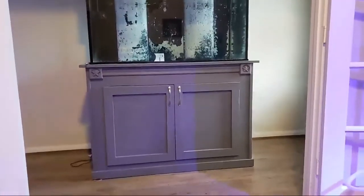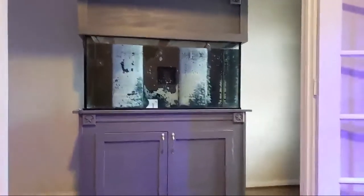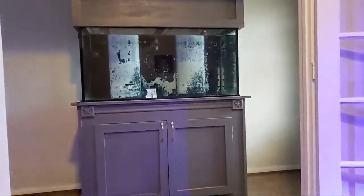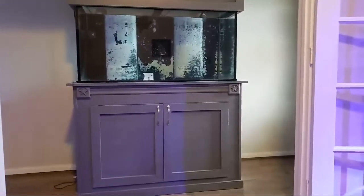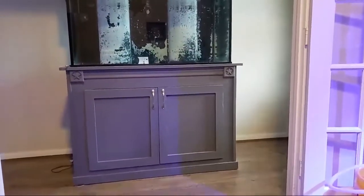So that comes with the stand, canopy, the T5 6-bulb light fixture, the plumbing, the flipper in there, whatever other crap, like I'll just throw it in there. It's pretty fancy. If you open up the door, it turns on the lights in there. It's pretty classy.